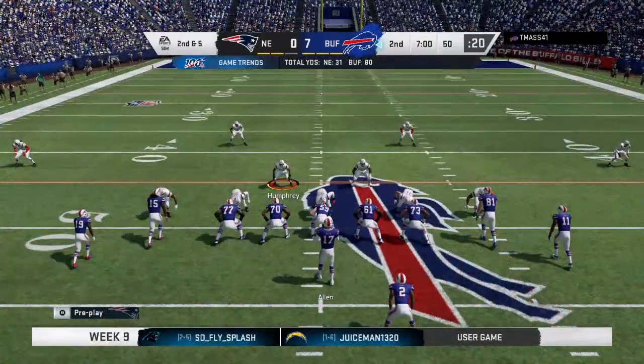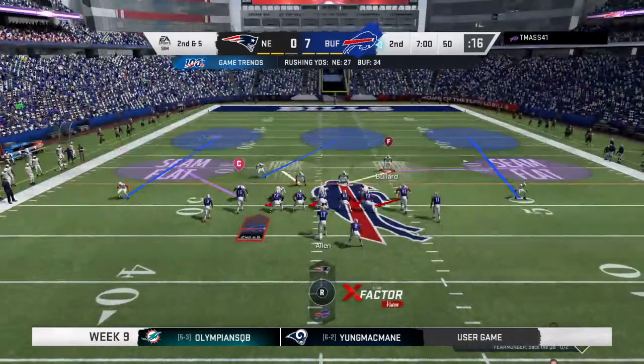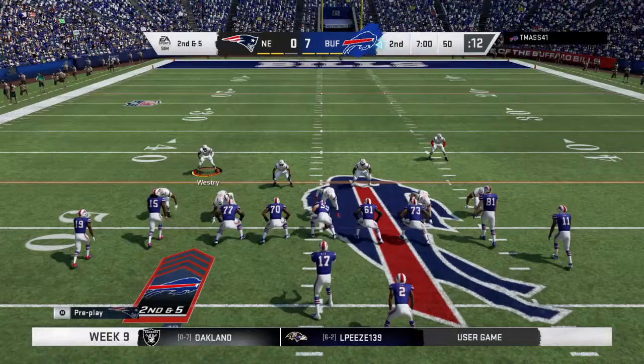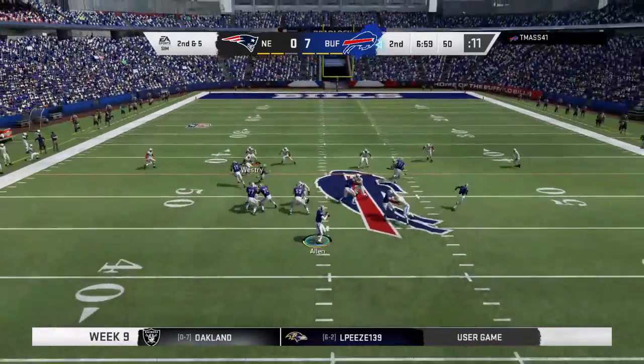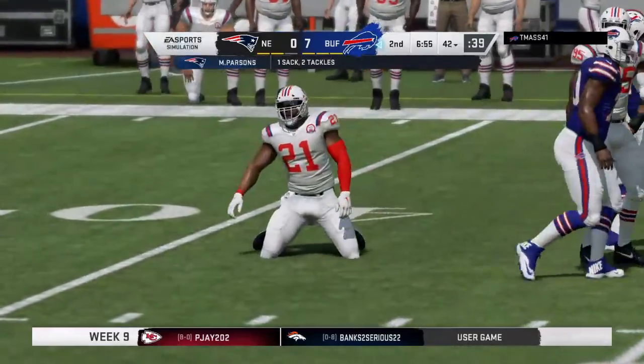The first down run got 5. Here's 2nd and 5. Watch the run. He's crashing. From midfield, here's Allen. Nowhere to escape, and he goes down.